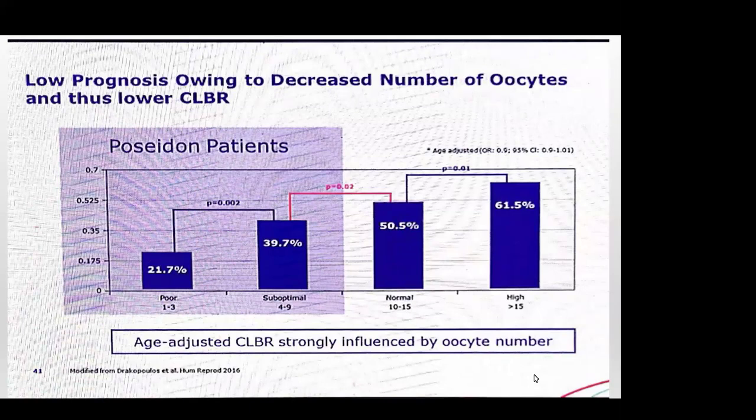Now, if you look at this diagram, if we get 1 to 3 oocytes, which is a poor oocyte number, the cumulative live birth, whatever age has been adjusted, is around 20%. When we move to a little more oocytes, 4 to 9, we could get at least 40% pregnant. And the p-value is significant when we move from 1 to 3 to 4 to 9. Similarly, when we move to a normal number of oocytes, which is today considered 10 to 15, again with a significant p-value, we could have a 50% cumulative live birth.